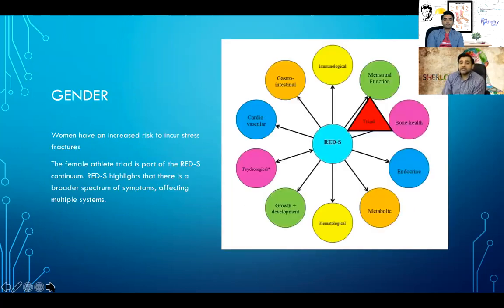So we talked about gender. Now, women have an increased risk to incur stress fractures. This is the female triad, which we have spoken about before, but this is a red S. Now, the red S is what is currently used in evidence-based medicine to explain why females are more likely to incur bone stress reaction injuries rather than stress fractures. So as you can see, there are various factors at play apart from the menstrual cycle. There's endocrine, metabolic, growth and development, a massive psychological component. Maybe they're doing too much for a different reason. There are gastrointestinal issues as well, and hematological.